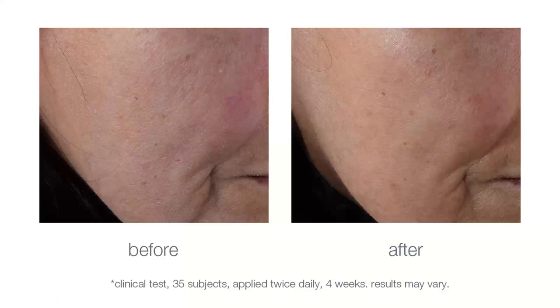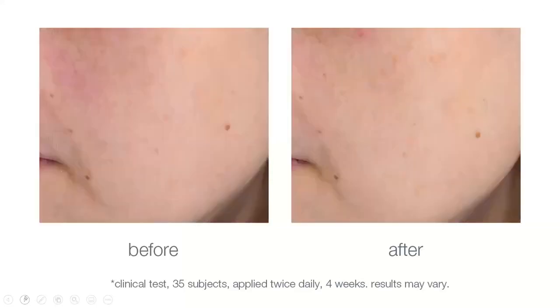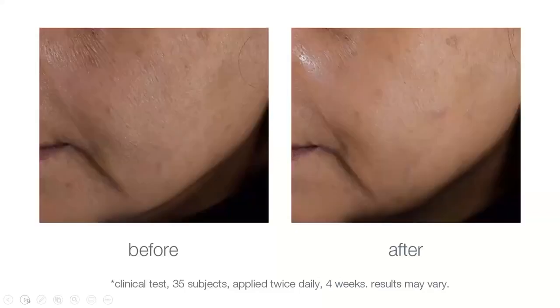And then you can see after the 4 weeks, what a great job the serum has done in helping to address those skin conditions. And again, here you can see the improvement in redness and also hyperpigmentation starting to take effect there. And then here in terms of wrinkles, you can see in the before picture those wrinkles on the cheek and the side of the face, and how much they've been improved by the product after just 4 weeks.